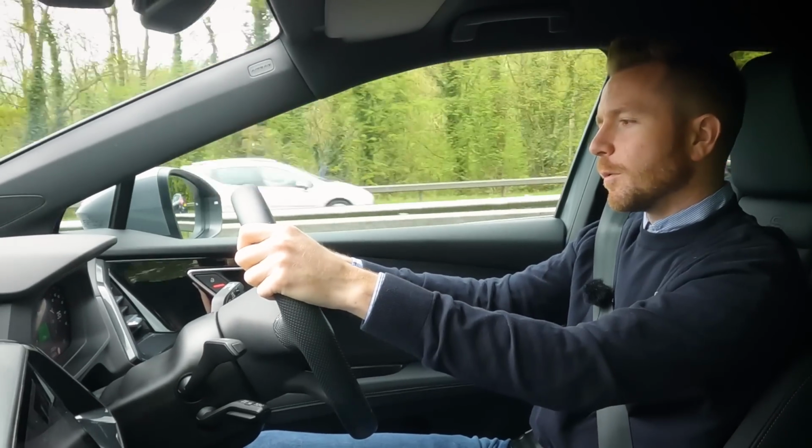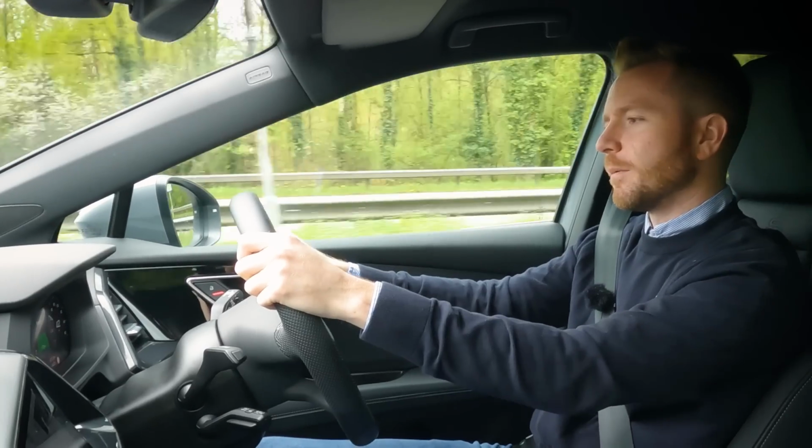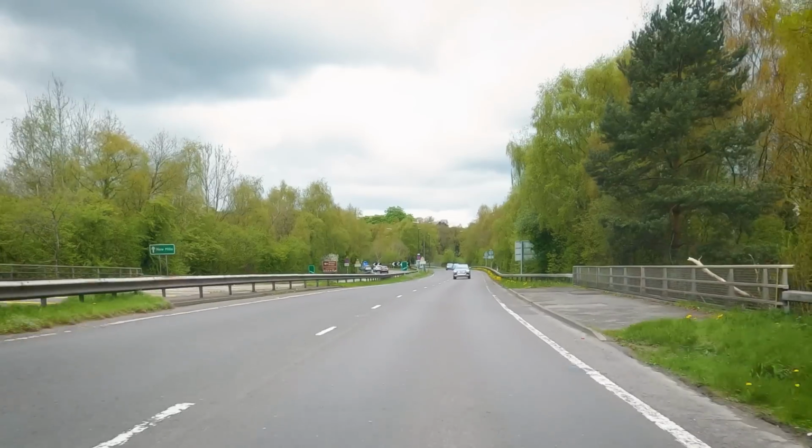Right, and we're on the bypass, so we'll do a quick acceleration test. I'm currently doing 40 miles an hour. Sting it.